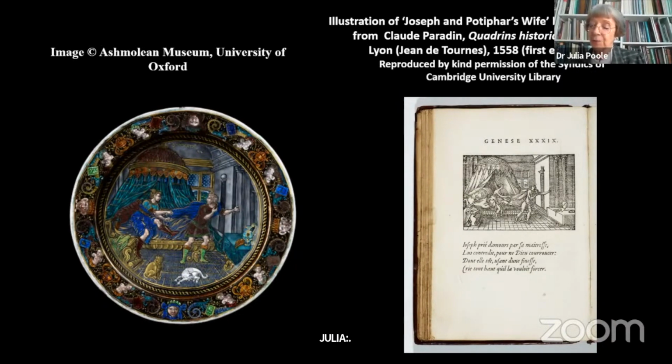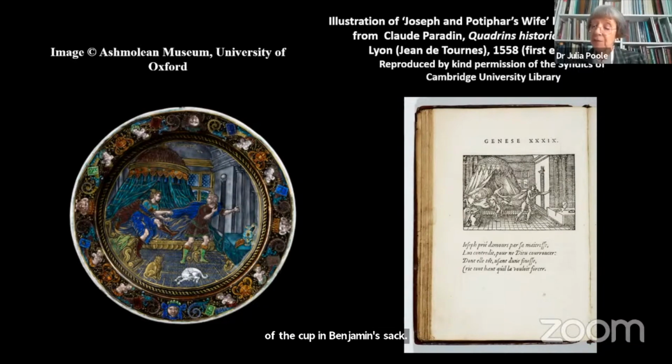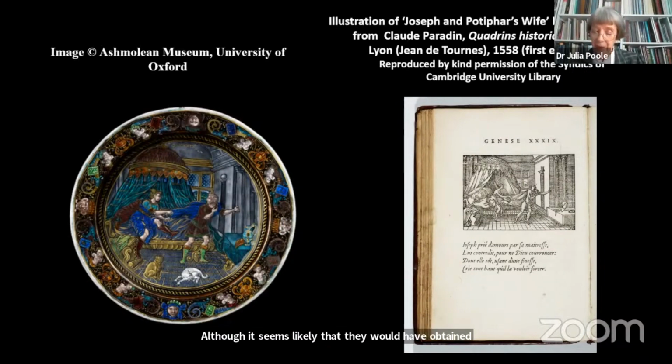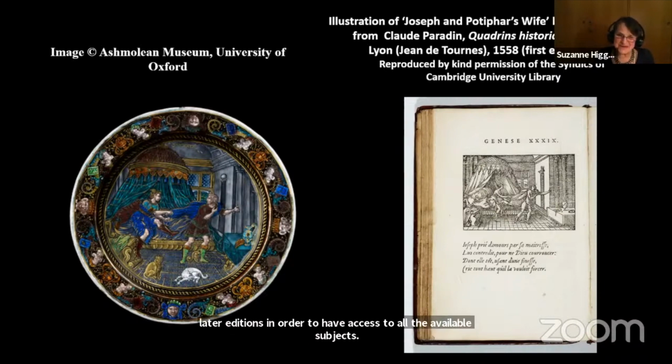But in the set of Joseph plates, a really interesting feature is that they omitted one of the most crucial scenes, which was the discovery of the cup in Benjamin's sack. And this may indicate that they had a copy of the first edition in 1553, because in that edition, that scene from the story isn't illustrated, and it only appears in the later editions of the book. Although it seems likely that they would have obtained a later edition in order to have access to all the available subjects.